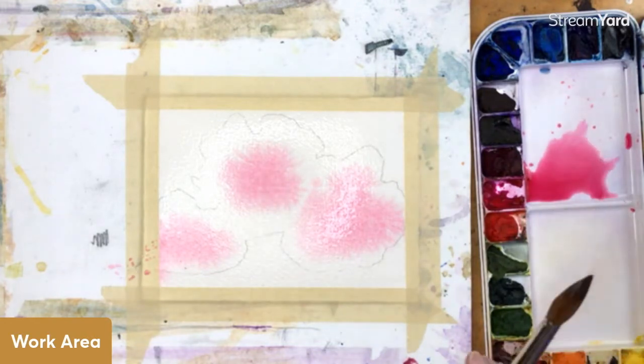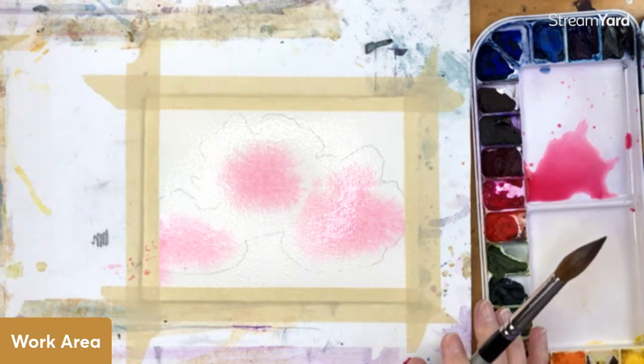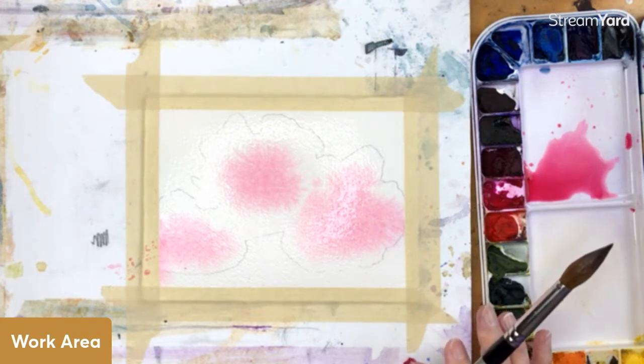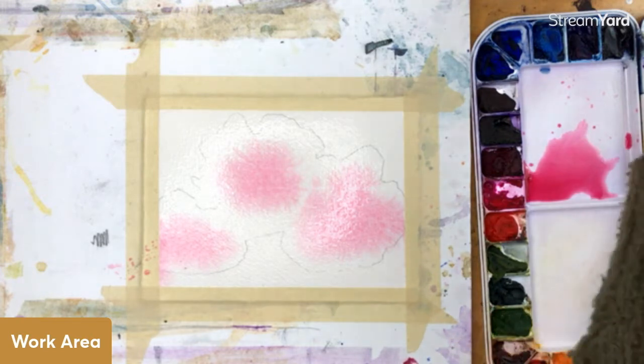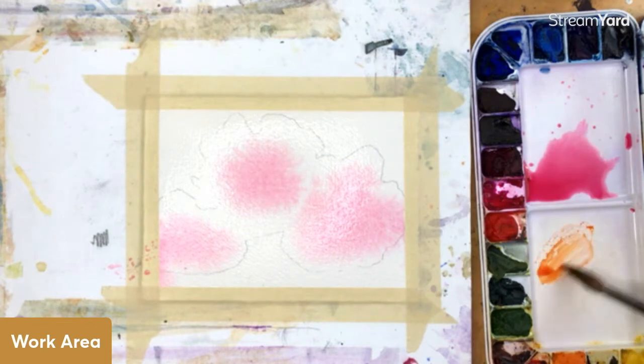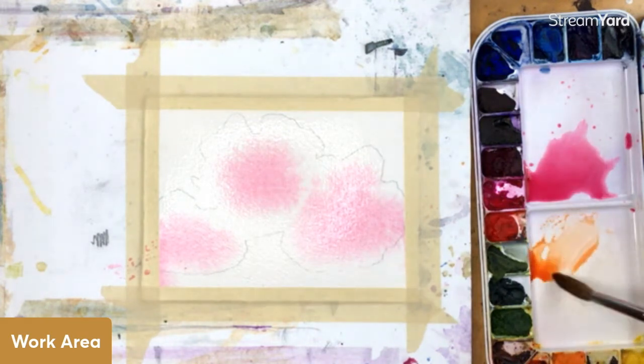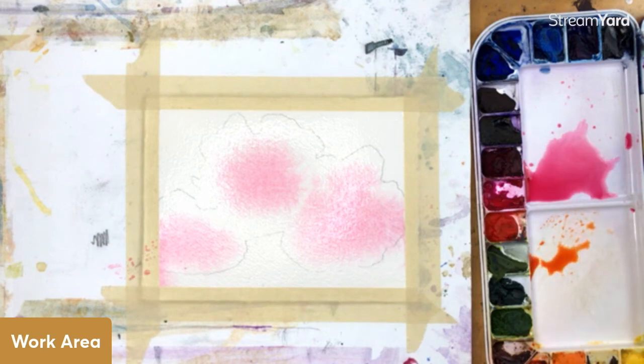While everything is still wet, somebody says that they lost volume. Please, somebody let me know if we're having a problem with that. Um, so I'm going to start adding some of the background color while this pink is just sitting here. I'm going to get back into my Quin Sienna, just get a little bit of that out on my palette. Somebody can let me know if we're still having audio trouble or if it might have just been one person. I'm not sure.